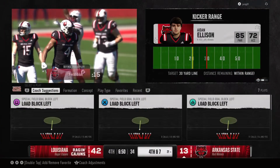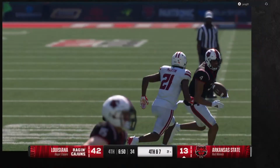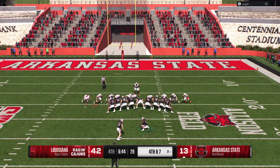Well, that receiver's looking at his teammates like, guys, what's up? You're not going to block for me on the screen? Seriously? I just lost yards on a screen play. How does that happen? So here comes the field goal unit. They've been doing work today. They've already made a couple.